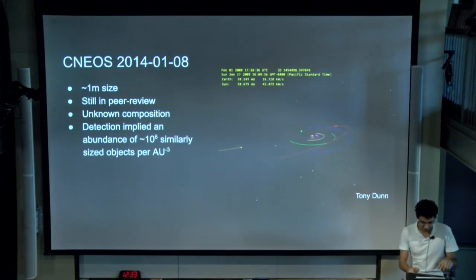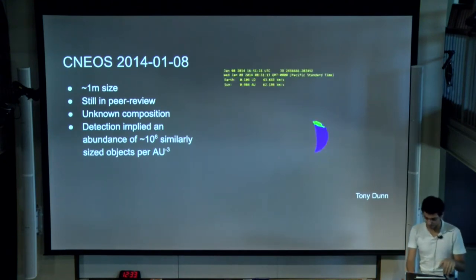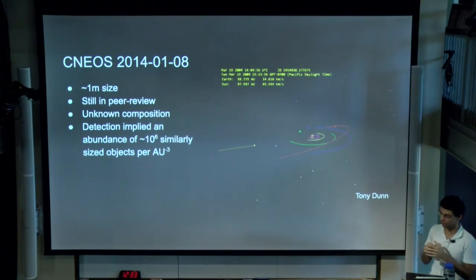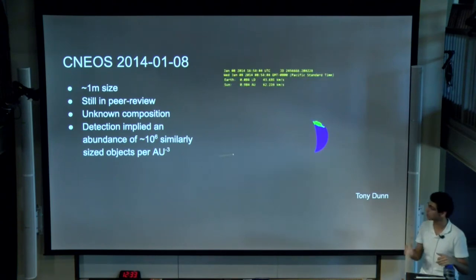And then we have CNEOS 2014-01-08, whose interstellar nature is still under review. It's still pending, but if confirmed, it would be a 1-meter-size interstellar object. It exploded in the Earth's atmosphere, over the Pacific Ocean in 2014, so we don't know its composition. But its detection would imply around 1 million such objects per cubic AU.